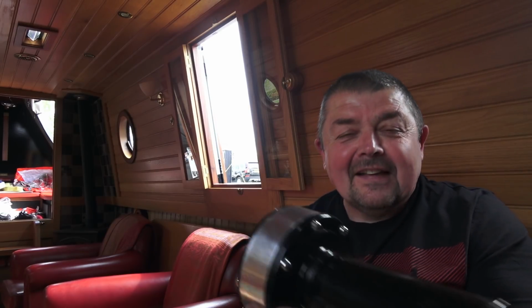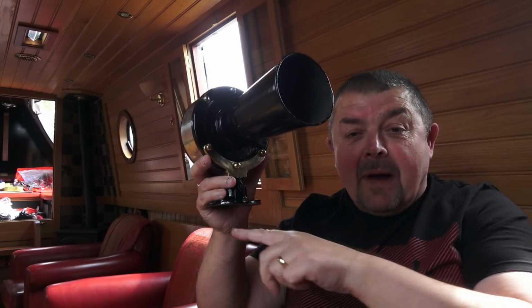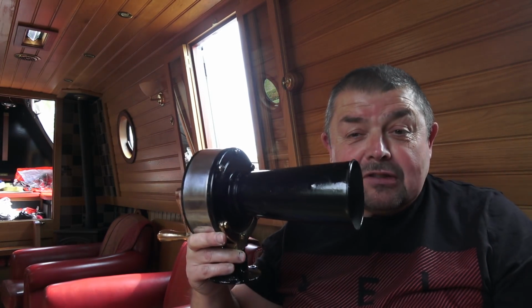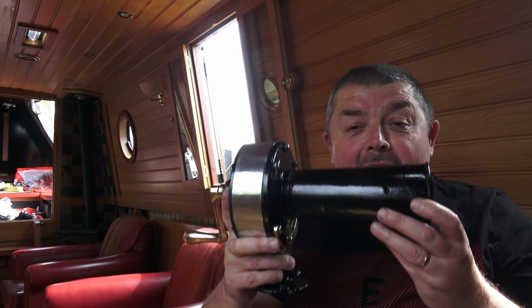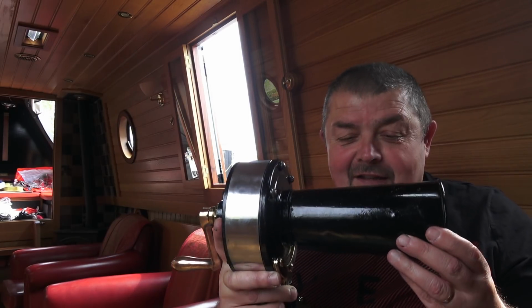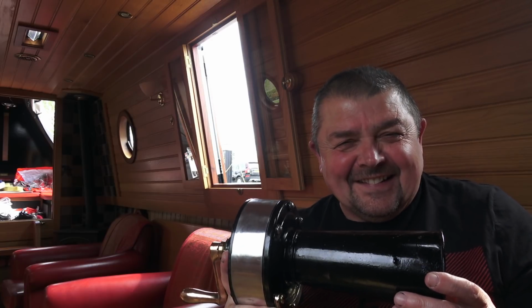I love it. And that's going to have pride of place at the back of the boat. And again, like the other one, we'll mount that on a piece of wood so that I can put it there and then bring it in when it's not in use. So that is a wonderful wind up 100 years old klaxon. What a birthday present. Anyway, on to something else now.